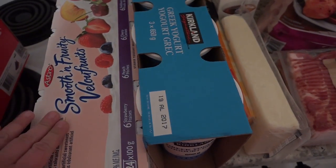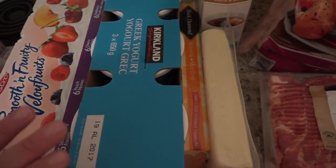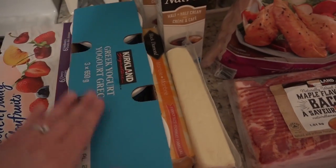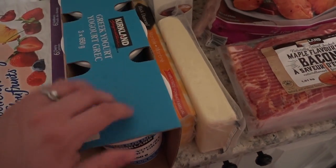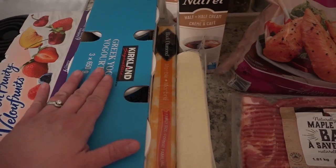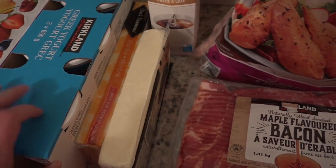Okay, so we got some yogurt for my hubby's lunch. My kids will probably snack on this a bit too. They love yogurt. I picked up some plain Greek yogurt. This is the Kirkland brand, and I always tend to get this as well. This will last us a while. I like to use it in recipes and also for Trim Healthy Mama.